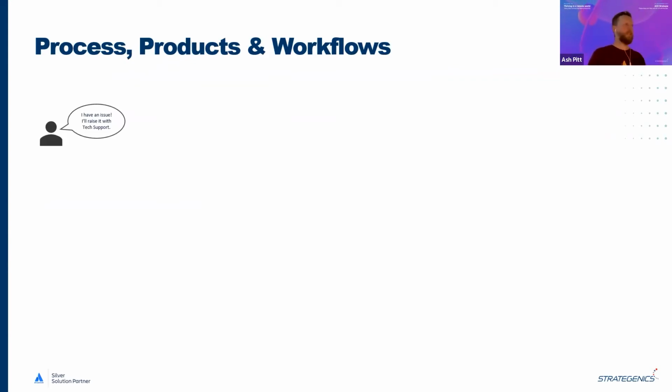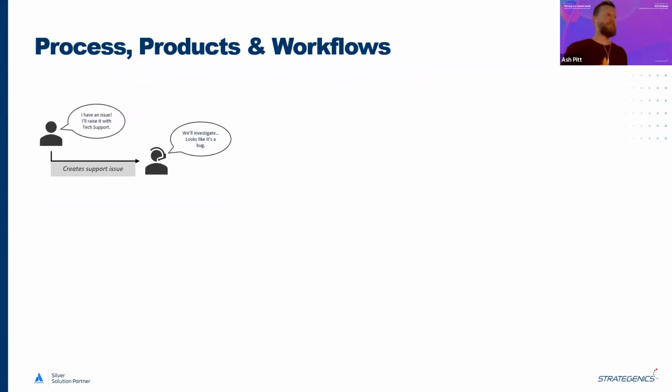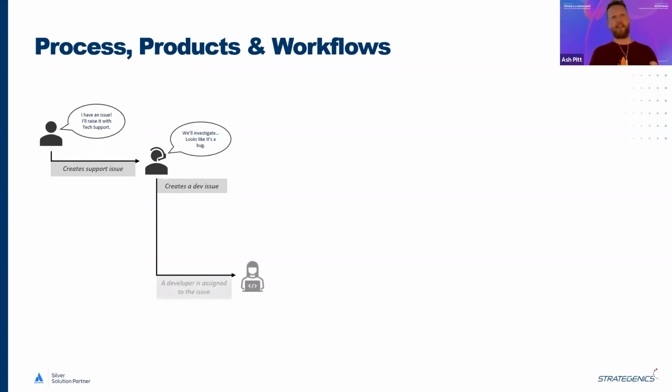So the scenario that I'm going to go through today is a standard one where someone has an issue and they raise it with tech support. So they'll generally create a tech support issue. Person on the other side will go, I'll look at that. And then they raise it as a bug. So when they raise it as a bug, that'll then go through to a developer to fix that. The developer will normally code that.